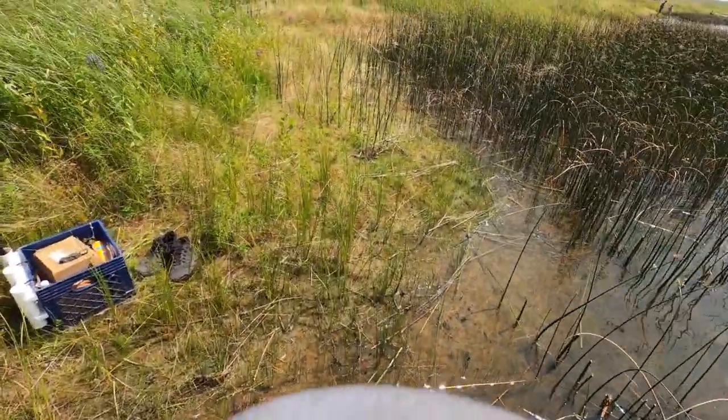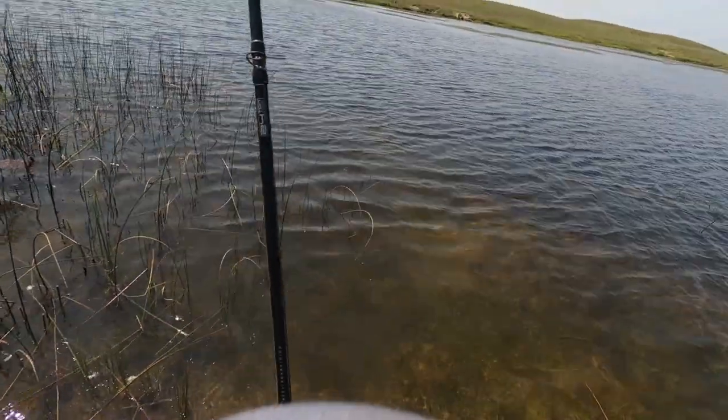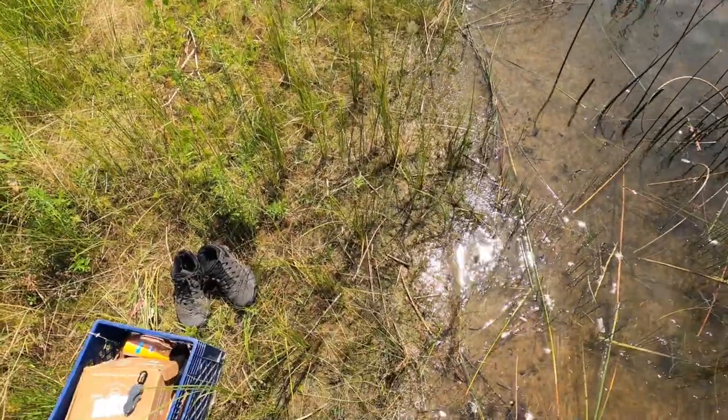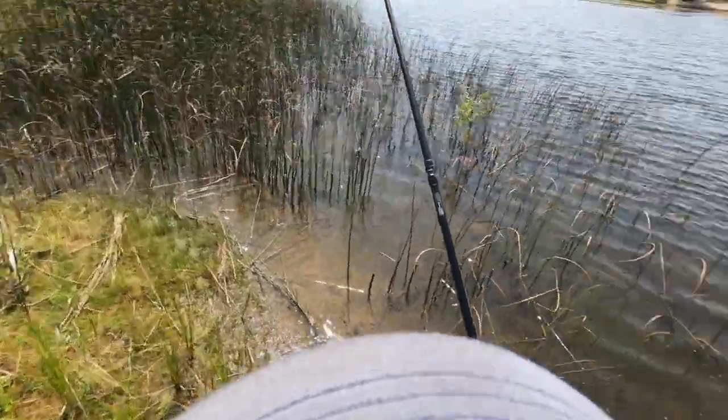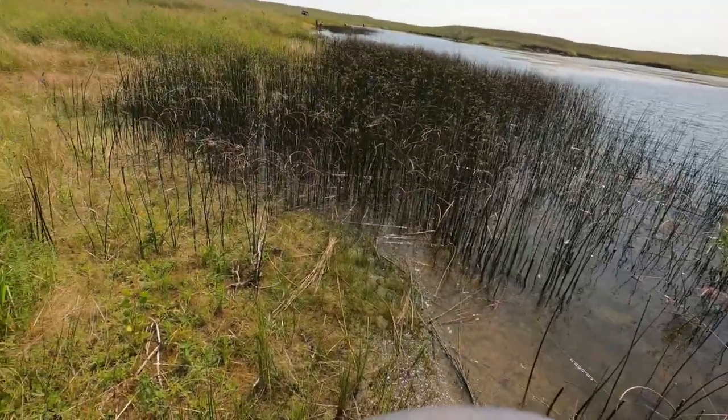I just lost the duck. I lost it. Really? The bass broke it off? No, it snapped. On a fish? No, in the air. And then... Oh, is it out there? It's out there and something ate it.